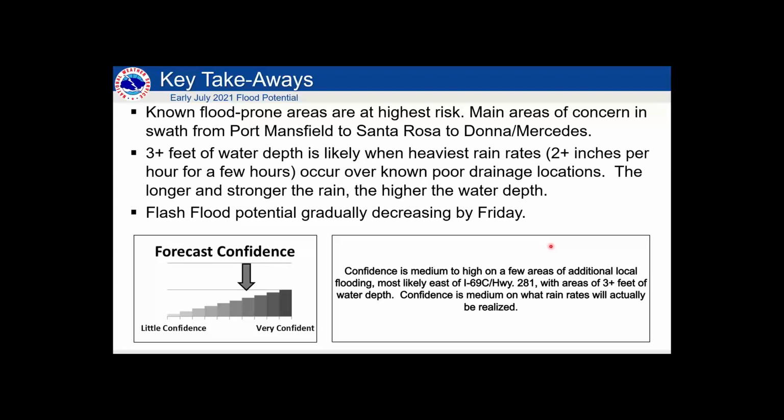So what all adds up to give you that 3+ feet of water depth that can cause the most problems? That's where you've got those heaviest rainfall rates, 2+ inches per hour, which is still certainly possible in this deep tropical air mass we're seeing, when that sets up over known poor drainage locations. And of course, the longer and stronger the rainfall, the higher the water depth could become.